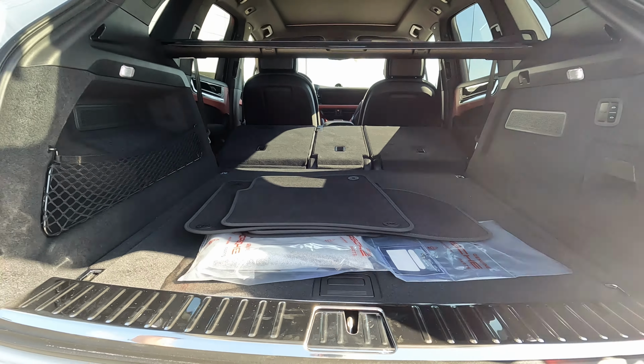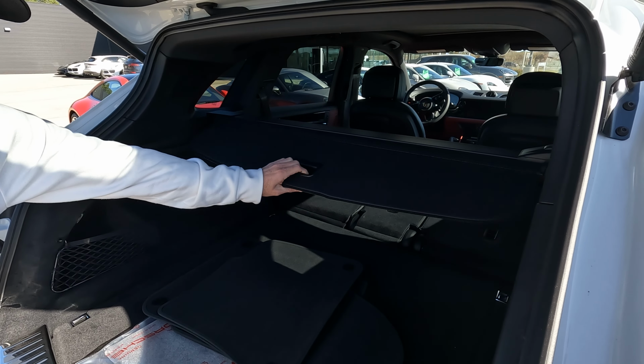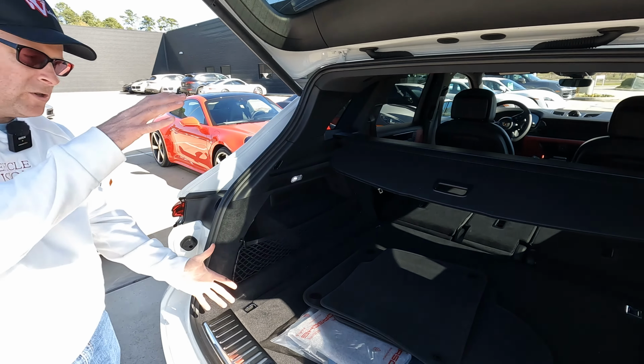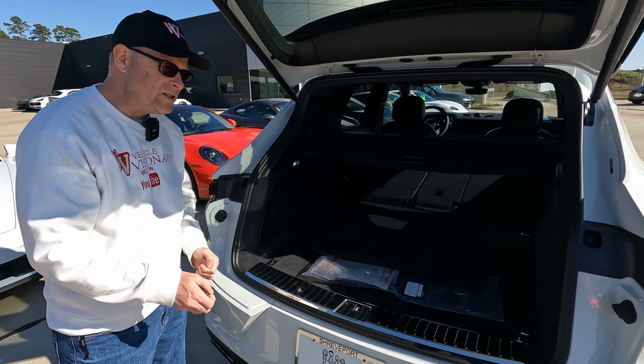Now the cargo cover right here can be useful if you want to conceal everything away, or you can actually take that out and maximize your cargo space so you're not limited on what you can put in there. Easy to deal with. You can lower those seats by just using the release on the sides.